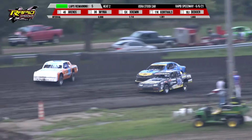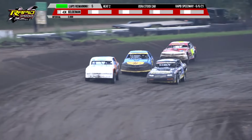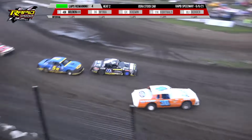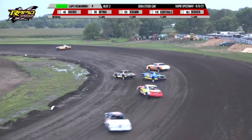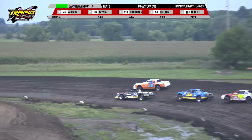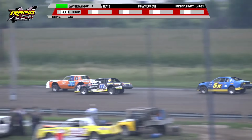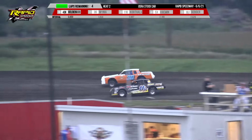Cordles in the 11K looking for that third spot. Kremen will battle back on the top side. They're right behind the 36 of Glenn Wienia. Cordles takes third from Kremen. He'll set his sights on second from Wienia. Colton Ahrens checking out in the meantime in the number 46 in heat race number 2 of 3.